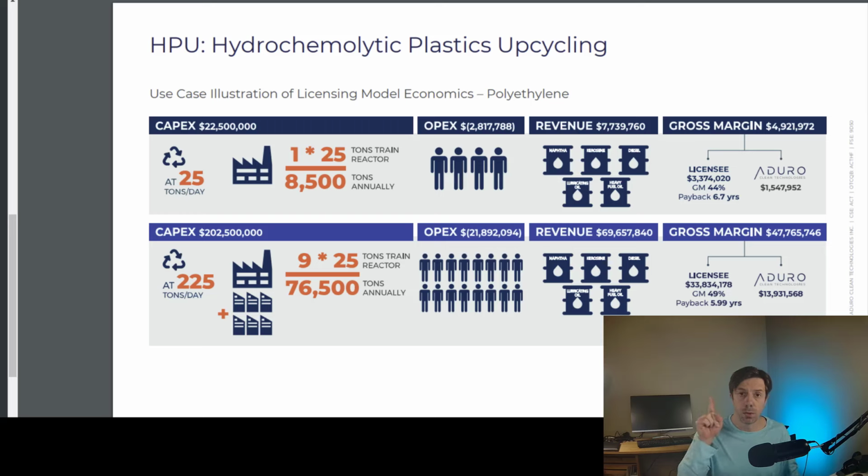So, Mr. Landfill owner, you get paid $50 for a ton of plastic, and then that ton of plastic depreciates your asset. How would you like to take that plastic and not put it in your landfill, but turn it into $650 of revenue? Would you be interested? That's how Aduro adds value, right? Of course, anybody would be interested, right?